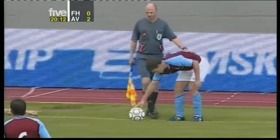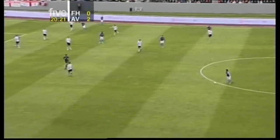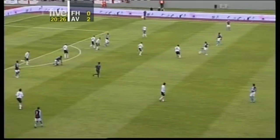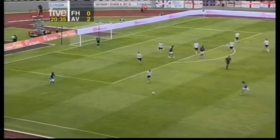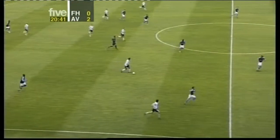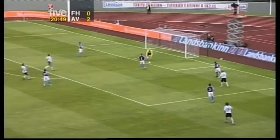Gardner, who's going to take this. 25 appearances last year, so he was very much a regular. Now Shorey. Gardner's cross, a little flick by Harewood, but not meaningful enough, and cleared by the defence. Here's Gudmundsson, threatening again here. And again, the final ball is an easy pick-up for Brad Friedel.